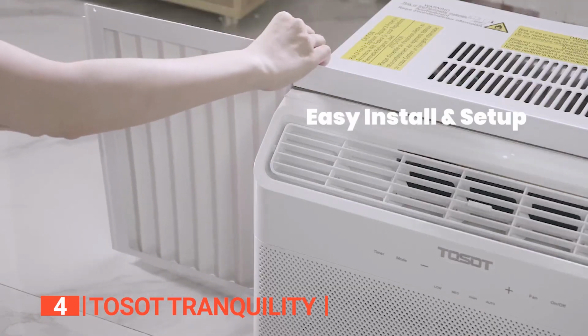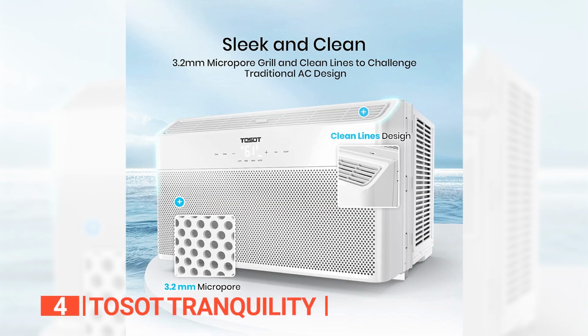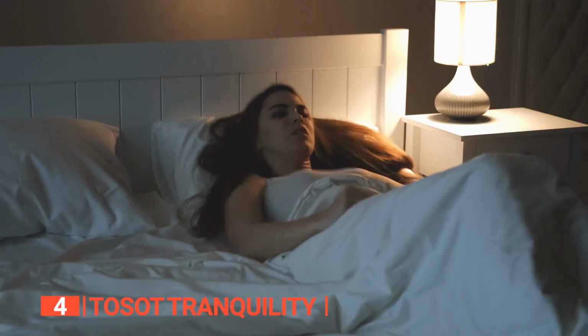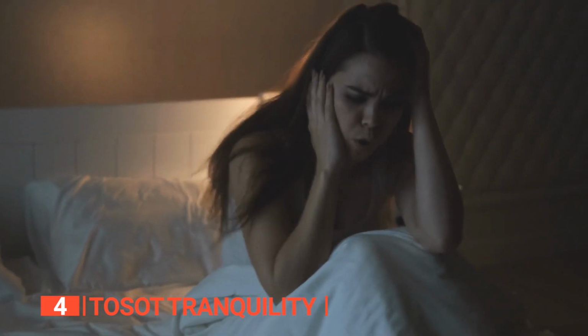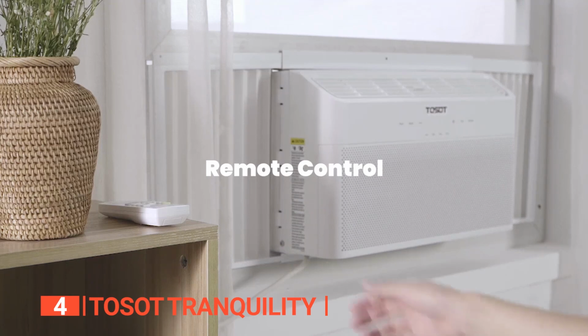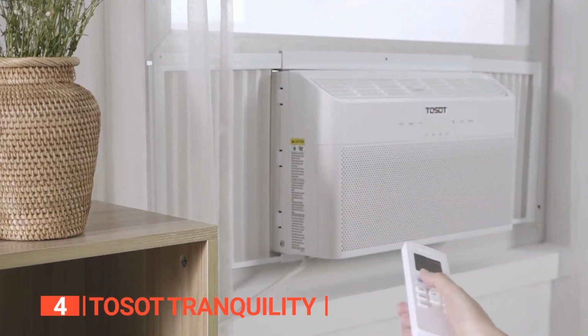Installation is also a breeze thanks to its window mount option, lightweight design, and locking casters, which make it easy to move around if necessary. Don't settle for a noisy and inefficient AC unit. Upgrade to the TOSOT Tranquility 2 and enjoy powerful, quiet, and stylish cooling all summer long.